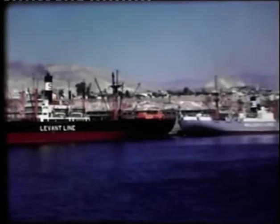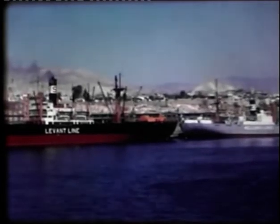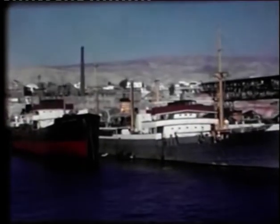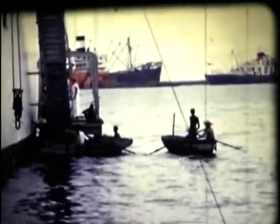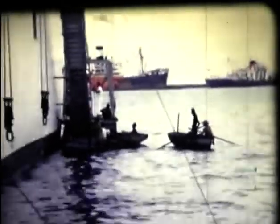A Levant Line Victory ship. Behind her is a Hellenic Line's Belgian, originally the Lestris. Astern of the Oriana we see a Polish Ocean Lines cargo ship. We now move to Hong Kong Harbour.